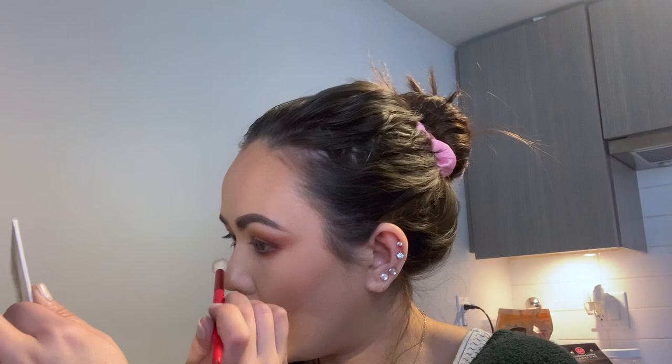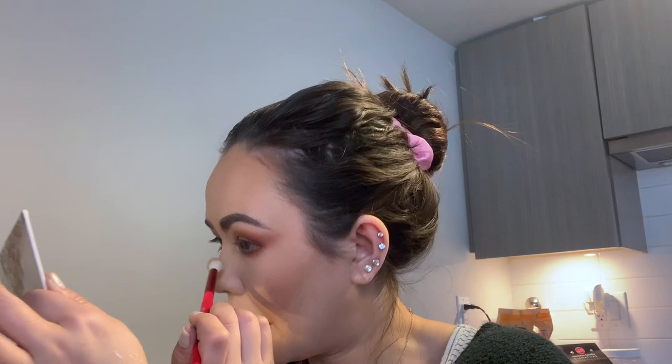Okay. For nose contour, I'm just gonna go in with the shade Hoola, just because it's the perfect nose contour. It's not too dark, not too light. And for my nose contour, I don't want to go in with the darker caramel bronzer because it'll be too dark. Just really, really light. It's a little harsh, but oh well. I'm not really going anywhere, so who cares? Contour makes your nose pop, you know?